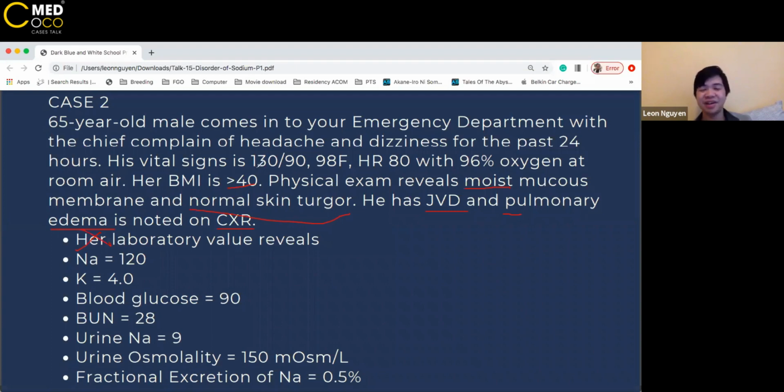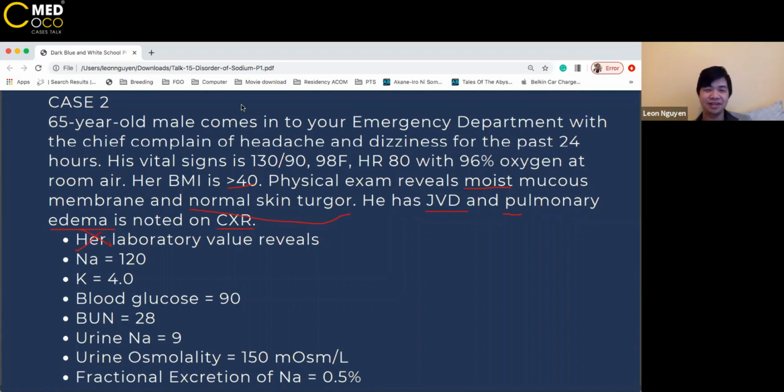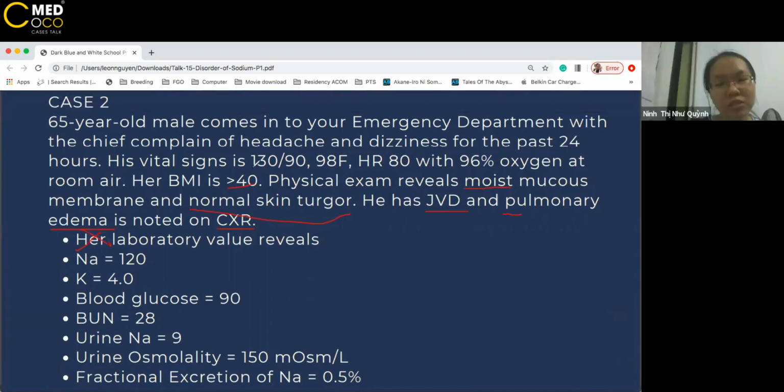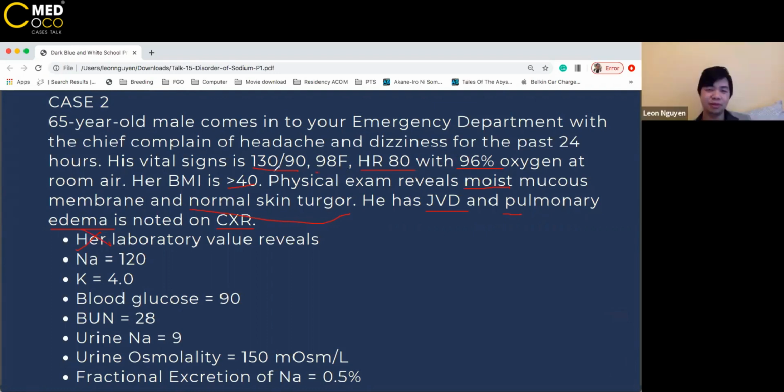But the vital signs. Why do you guys keep bringing up vital signs? The vital sign is hypertension, diastolic hypertension. Oxygen at 96 is a little bit low. Heart rate of 80 is normal. Temperature is normal. I would say the vital signs are a little bit high.